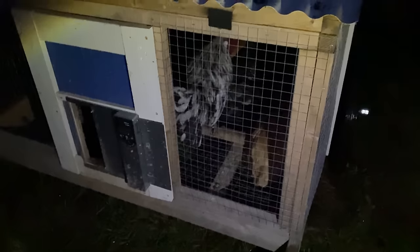When I come back out to move the chickens later, I'll reintroduce him to the flock. All right, well, I came out here to move the chickens. We put Wilmer back in. He just went right to the roost. And I suppose we will check in on them in the morning and see if he has mellowed out at all.